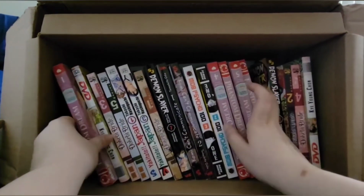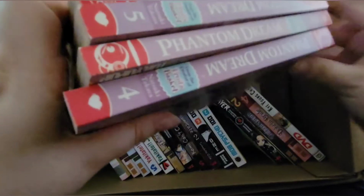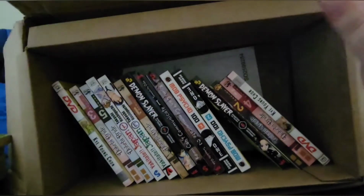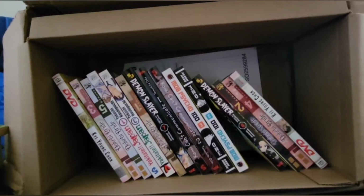And I guess we'll go for here. This was a bundle in the clearance section, again by the author of Fruits Basket, Natsuki Takaya. Let me get these in order. I'm a real stickler for putting them in order for whatever reason.